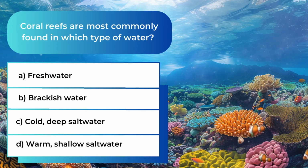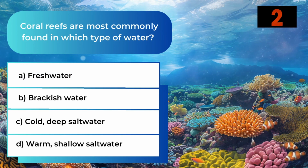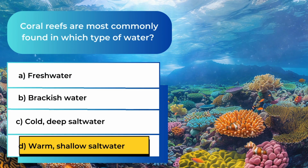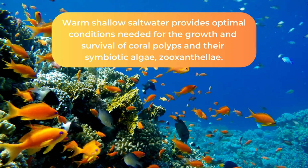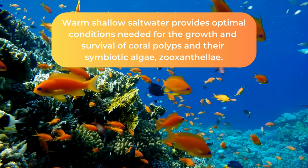Coral reefs are most commonly found in which type of water? The answer is D. Warm shallow saltwater. Warm shallow saltwater provides optimal conditions needed for the growth and survival of coral polyps and their symbiotic algae, zooxanthellae.